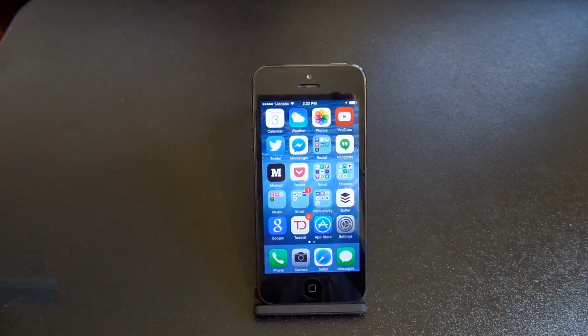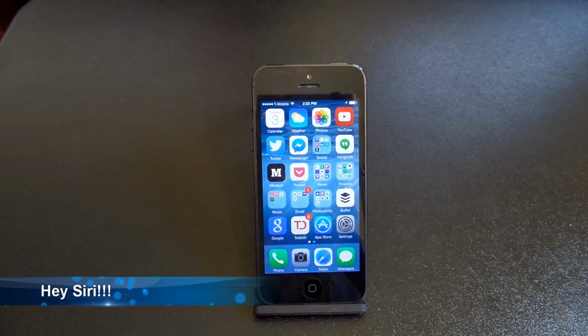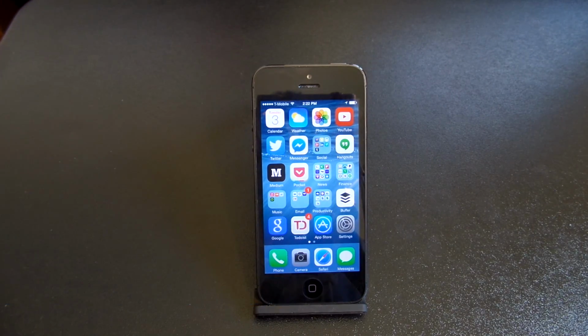Siri has been on iOS for a while now, and overall her functionality has been good enough to get us through, but it definitely needs to be enhanced. And with iOS 8, Apple has heard our cries and definitely added functionality to her.